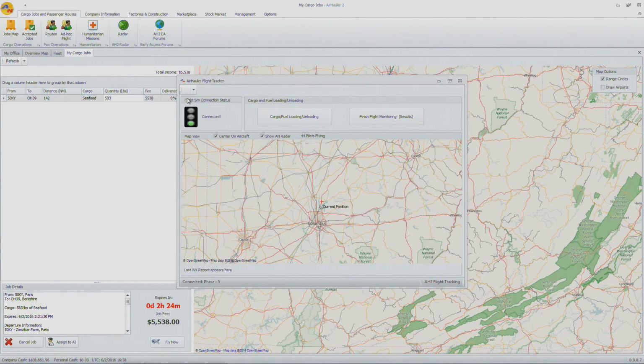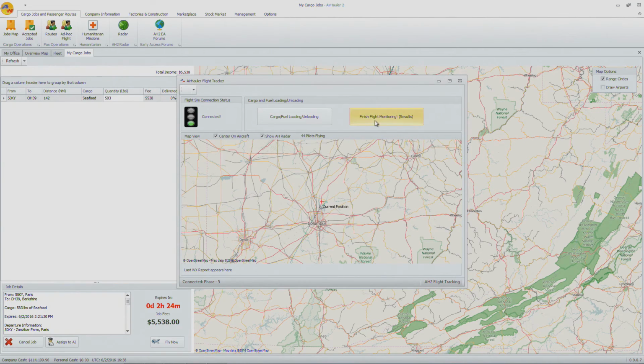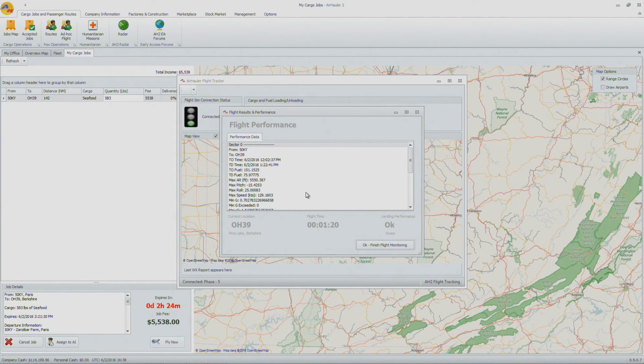Alright, here we are. It's our biggest payday, by the way, 5538. Unloader. And we actually have 121 miles left, so I set up with just over 100, and she actually didn't use as much fuel. That seems the same with Air Hauler 1. Original. Finish it, the flight tracking.